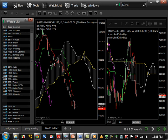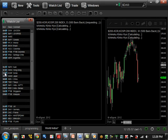Japan is bearish trending as far as the Nikkei is concerned on the daily time frame to the downside. The weekly is basically setting up right now to a bearish trend, but not quite there yet. Okay, and then let's go to Korea.